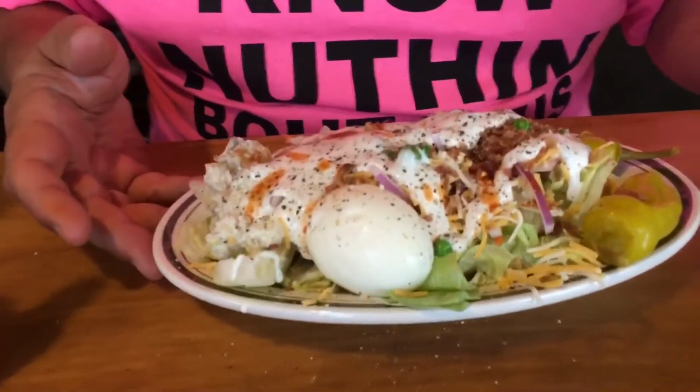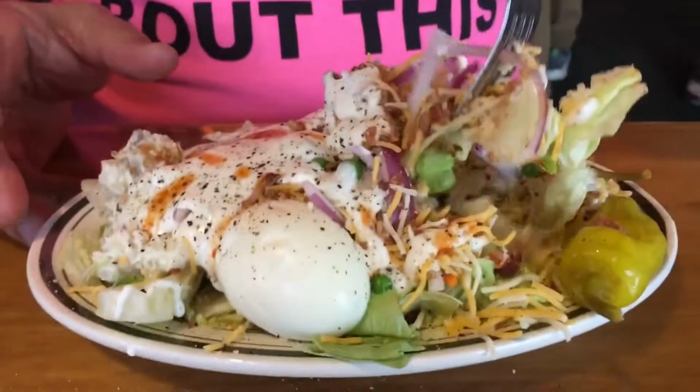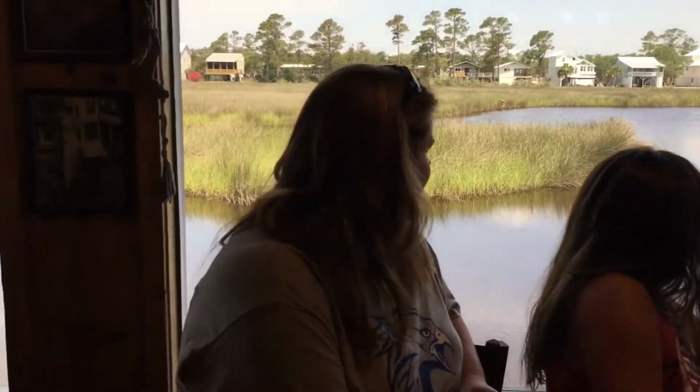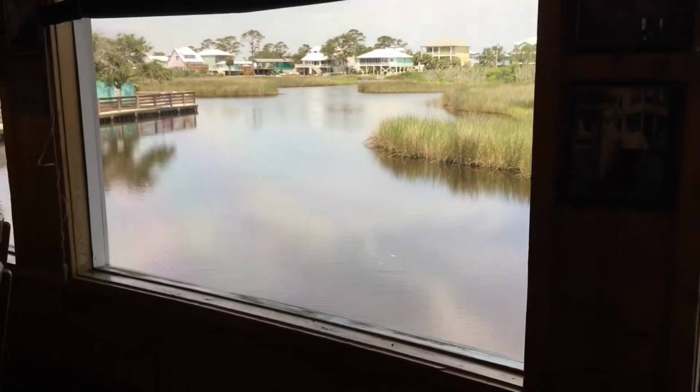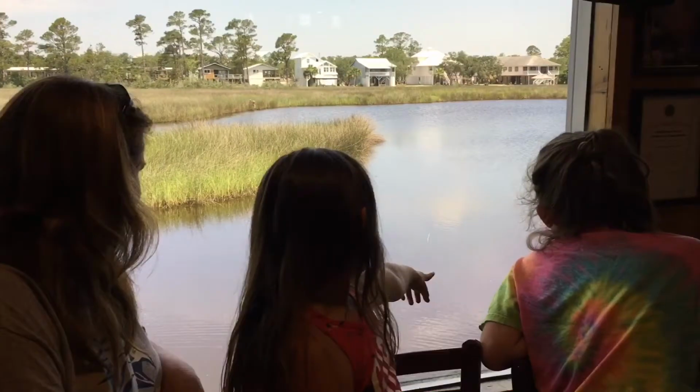You can actually add this on to a meal for $2.99. Right up my alley, the bacon bits and all the fixings. All right. You can see from the view from our table, you get the bayou in the background. It really adds to the atmosphere and it's really picturesque.